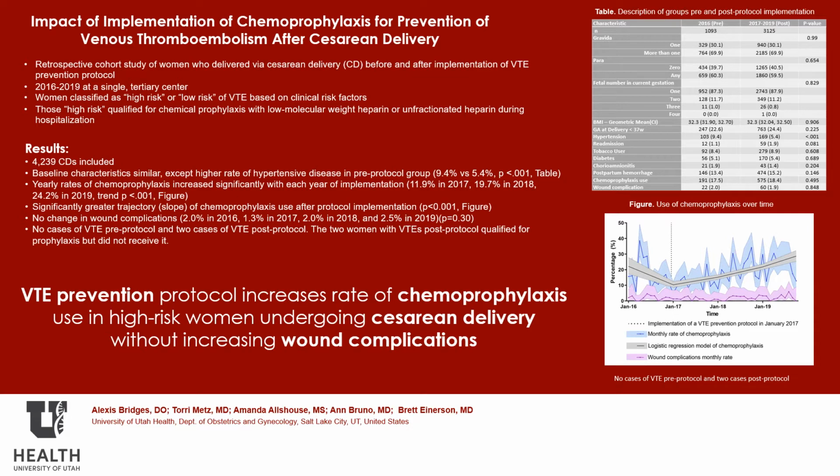Chemoprophylaxis, or the use of medications to prevent a VTE event, is well known to prevent a VTE episode in women with a history of prior VTE. In addition, it has been well proven effective in lowering the risk of VTE in women undergoing surgery. However, less is known of its effectiveness for women with no history of VTE undergoing cesarean delivery.